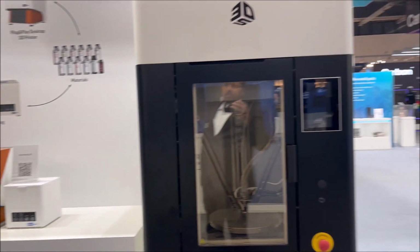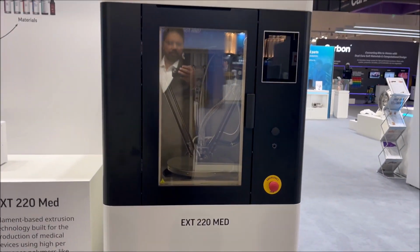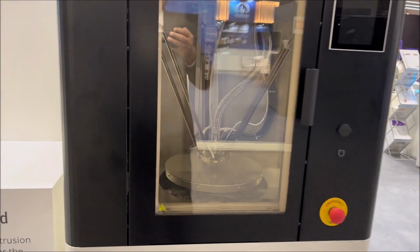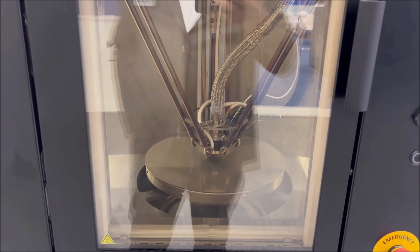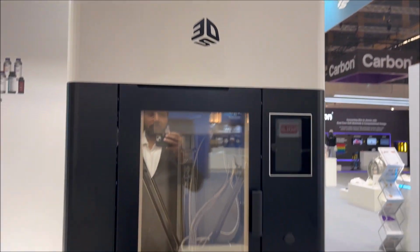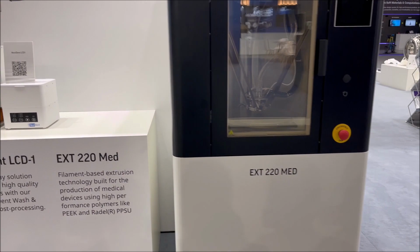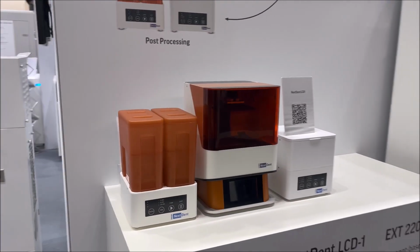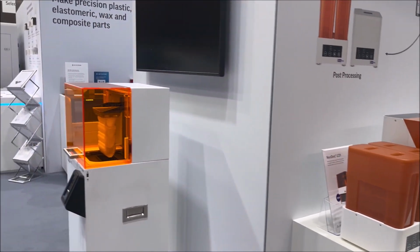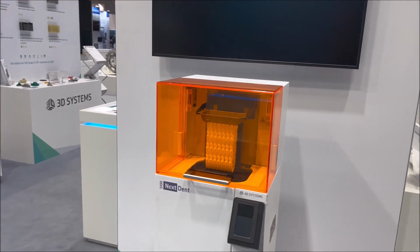This is another acquisition that we had done a couple of years ago, a company called Comovis. They make a printer that prints high performance PEEK in the most clinically sound way for direct implantation into human bodies. The parts are not yet kept out, but they'll be kept here. This is a Nextent LCD1. Nextent is based on the Figure 4 platform.